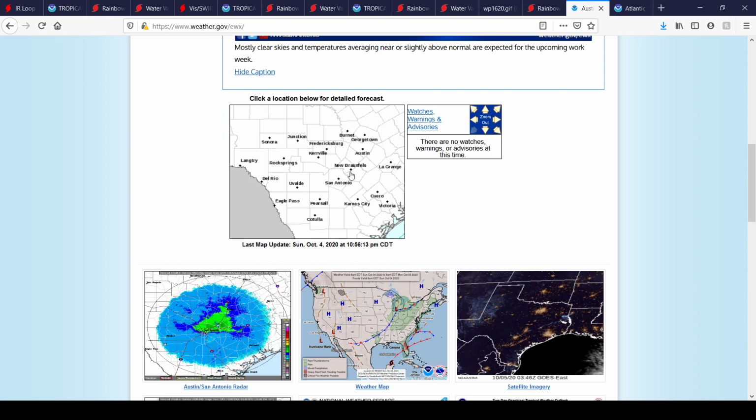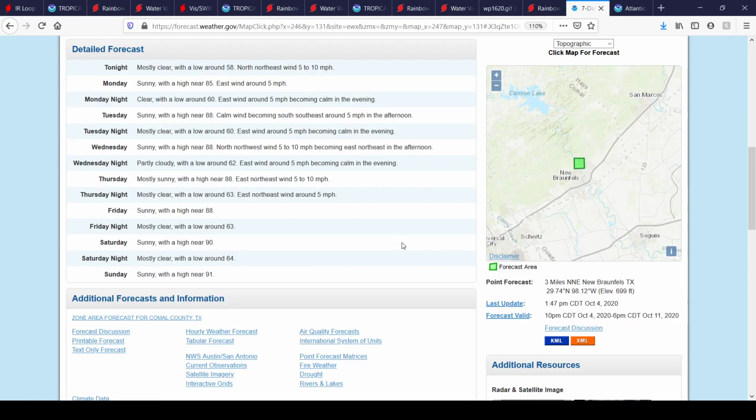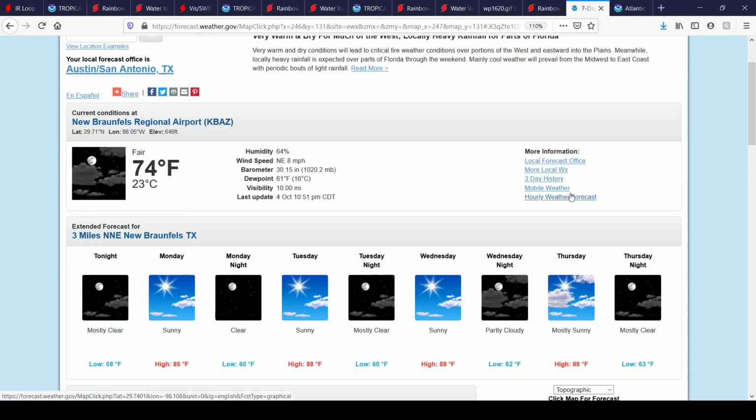Click New Braunfels, Texas on this map here, and it'll give you a 5-day graphical forecast, as you can see right here, and below that a 7-day text forecast. It also gives you a better map here, so you can zoom in and zoom out on this map as well, and get the latest official information for that part of Texas.